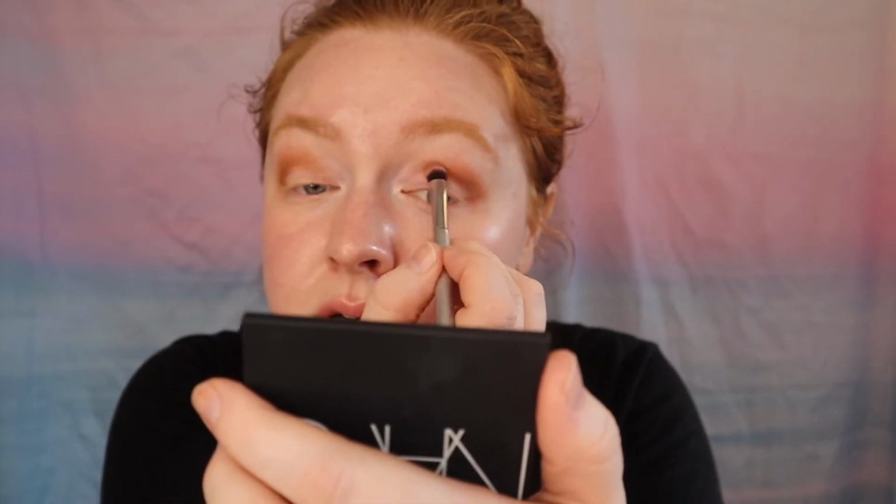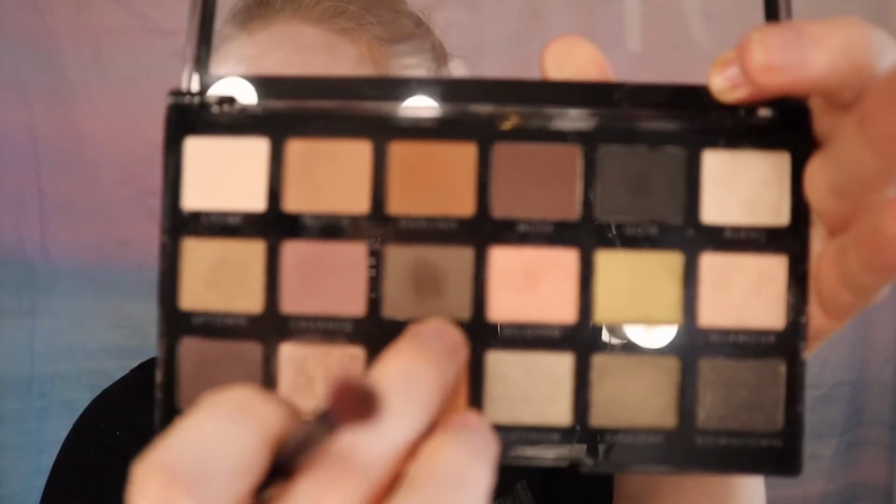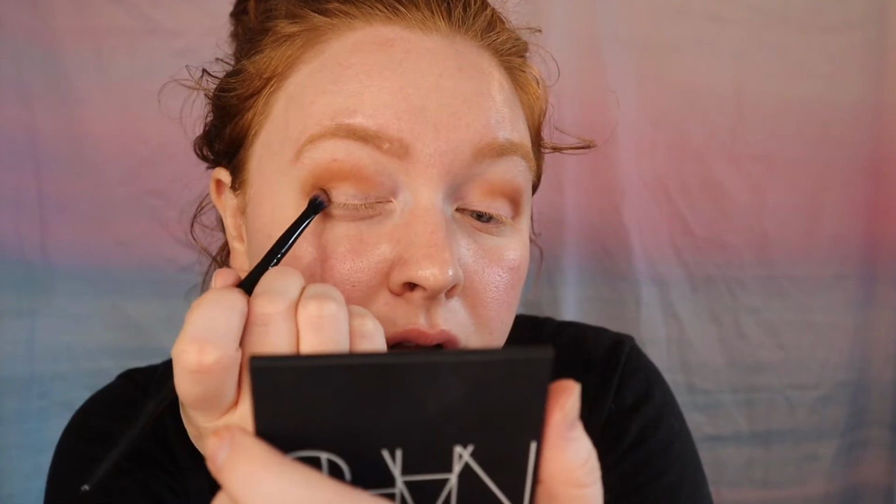Okay, so I'm just kind of placing that in the crease and on the outer corner, a little bit under where we put Truffle, and because I'm using not a fluffy brush, it's gonna be a little bit more precise. I'm gonna take this detail, no, I don't like that, don't want to use that one. So I think I'm gonna take Earth on my tapered blending brush, and we're just gonna put that right on the outer corner. Just to kind of give that a little bit more depth.